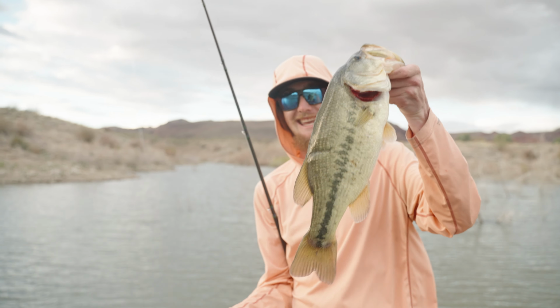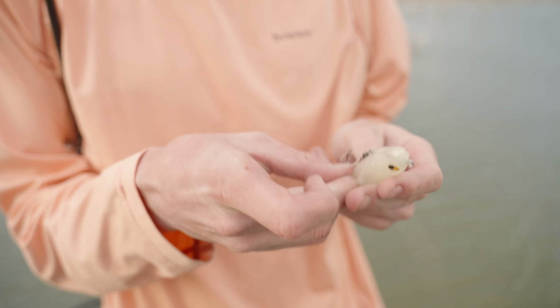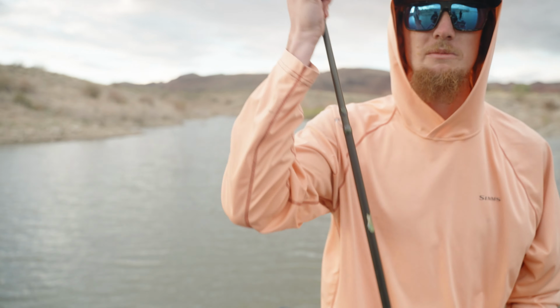Whew. I'm kind of hyped up right now. That's insane. That was a sick fish. Sick eat. I'm going to let this guy go. It is pre-spawn. These fish are starting to move up. They're pretty much on the bank, right? They pulled up. It was hot today. Sorry, guys. I'm out of breath.